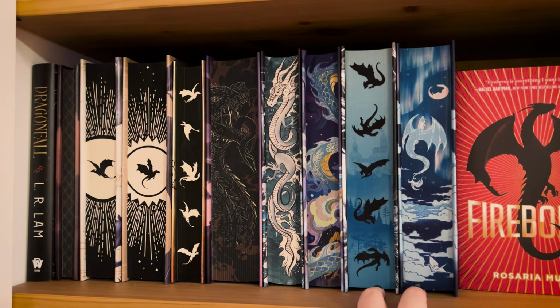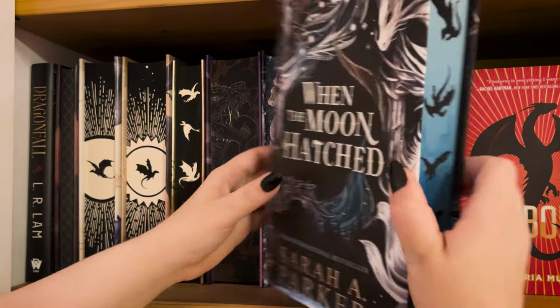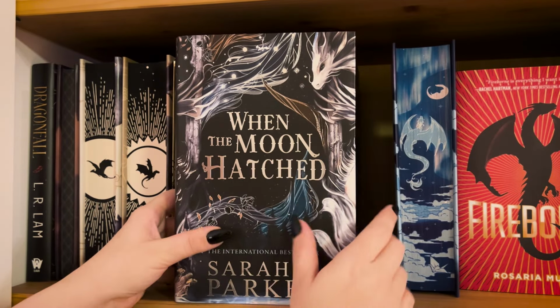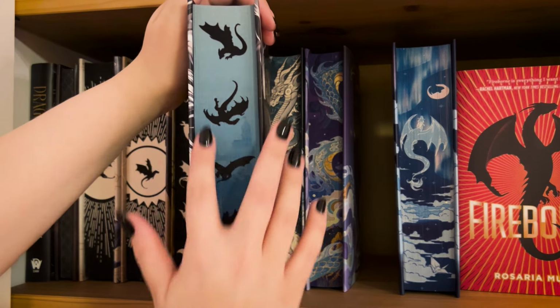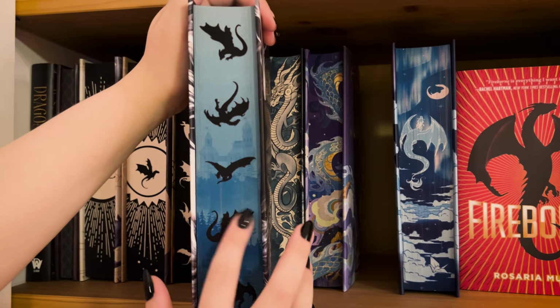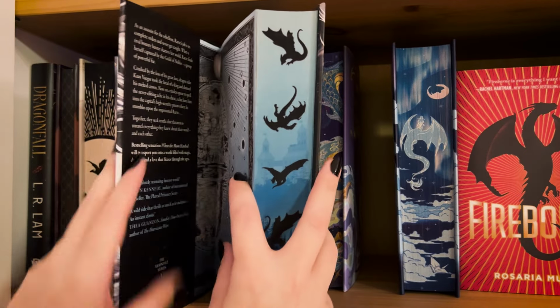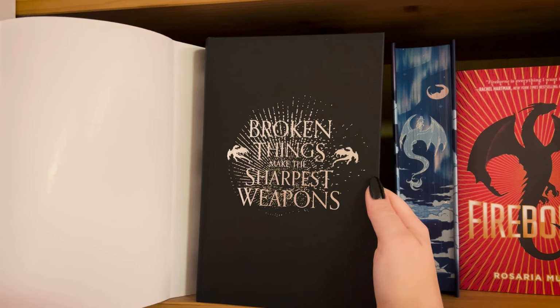And then the next two books are duplicates. So this is When the Moon Hatched, and this first edition is the Waterstones Special Edition. It has the standard dust jacket, but what makes it really cool is the sprayed edge. I love these dragons with the blue background. And then it also has a foil stamp on the naked hardback.